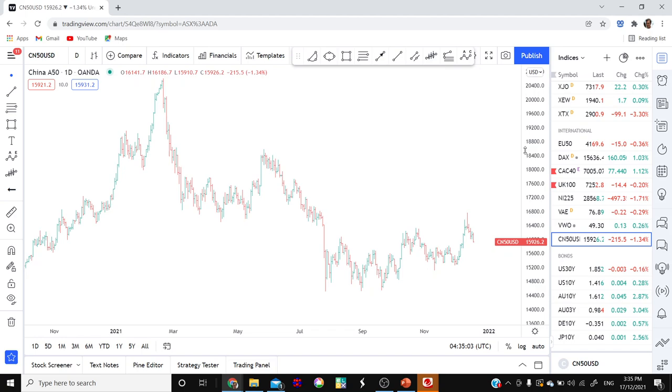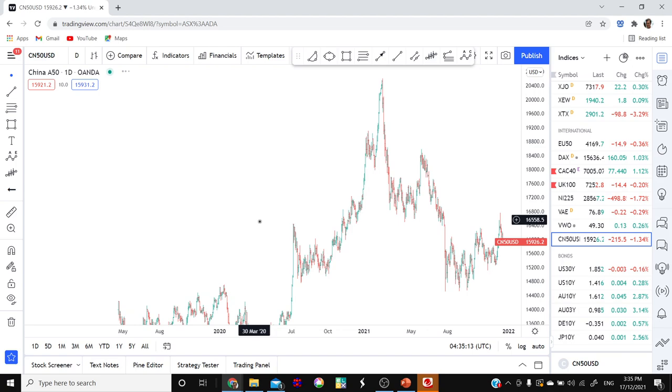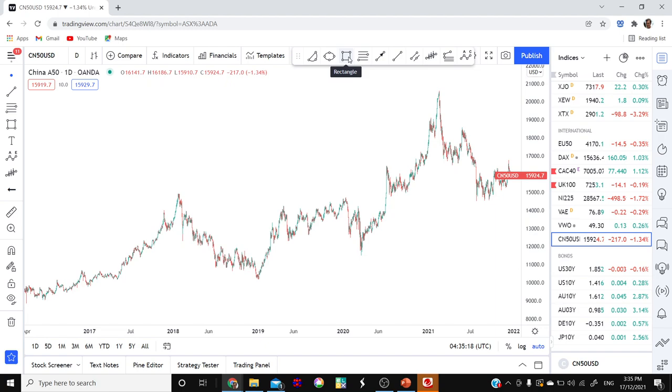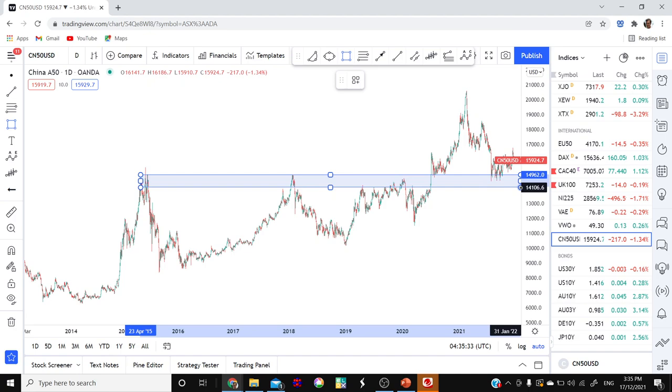And what we see here is really interesting. So this is the Chinese A50 index. I'm going to just scrunch this up for a moment and draw some support on this chart. So actually go further back, all the way over here. There's a support region on here around 14,500. Where's 14,500? It's thereabouts, around about there.